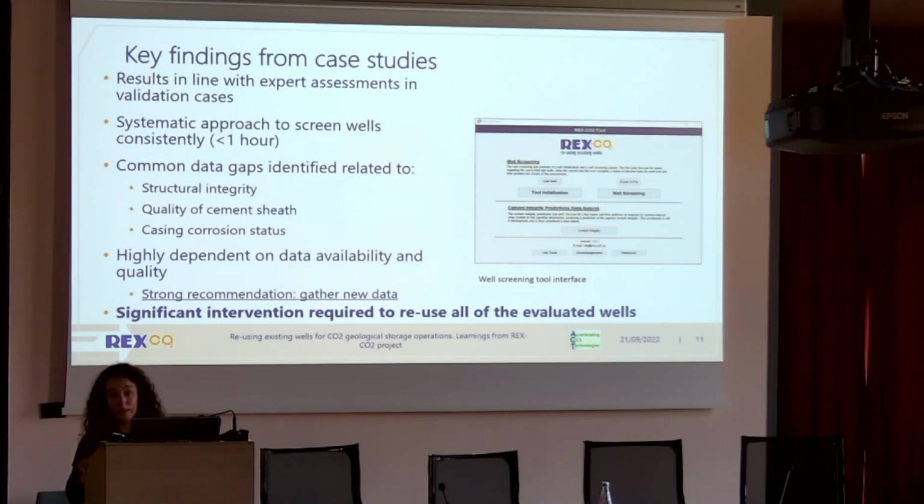But another important result from our work was that in all cases, significant intervention is required to reuse the wells for CO2 storage. This was very important and a little bit disappointing, but it was expected.